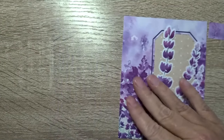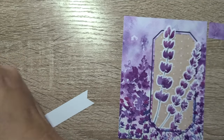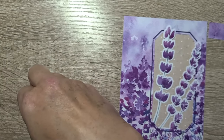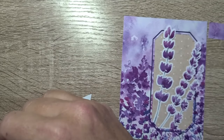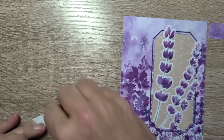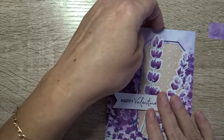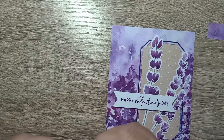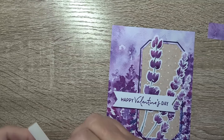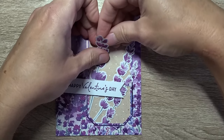I have not popped this Happy Valentine's Day up, so I'm going to do that really quick. And then we will do some designs, mix and match layers. I've got some masculines to show you, and the non-lavender, I promised, or a non-gorgeous grape layout. So these, I would take these and pop them up with little bits. I will do that so you can see what the extra shadowing looks like when you pop them up.